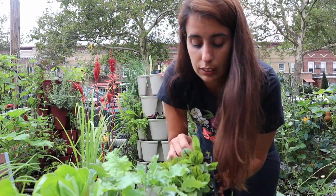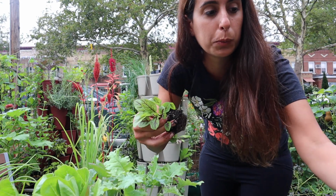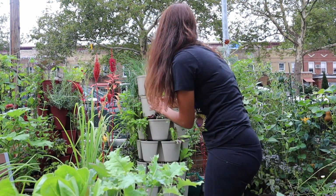Since I have never grown this and I don't really know what it is, I'm going to put a whole bunch. I'm not going to separate. I can tell there's multiple seedlings in here, but I'm not going to separate it. I'm just going to plant as is.